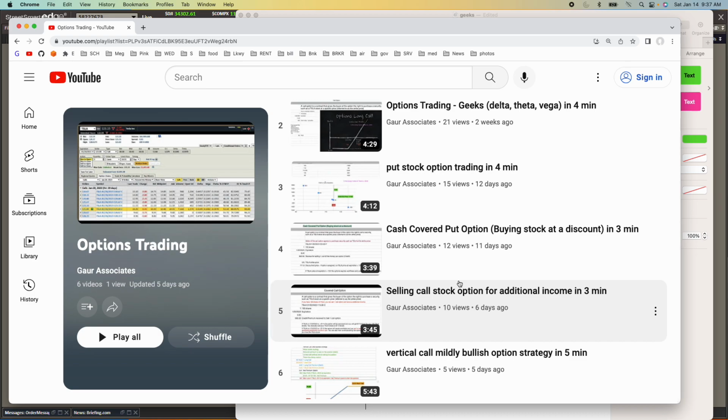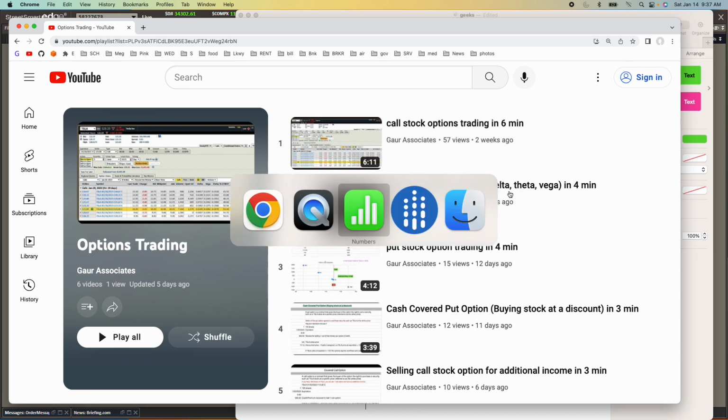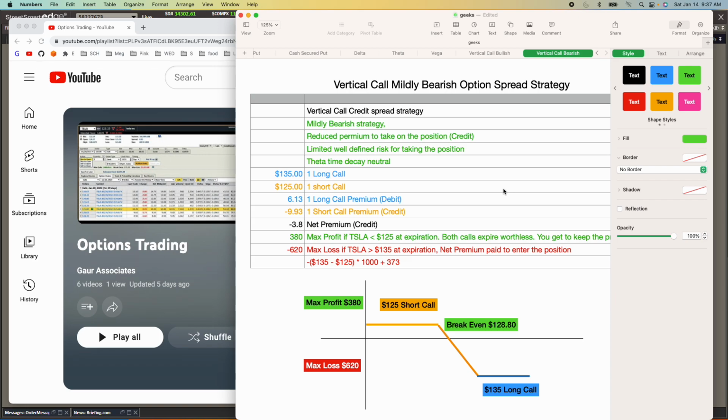Since this is a little bit of an advanced strategy, I would recommend reading about call option trading and also about the Greeks itself. So that's it for the background. Let's get deeper into how this strategy works.